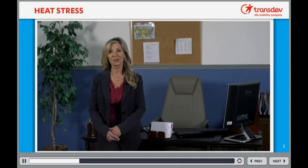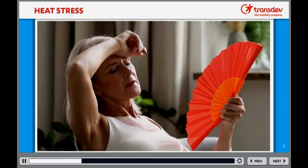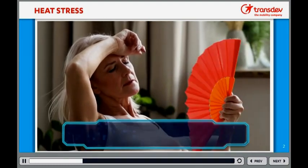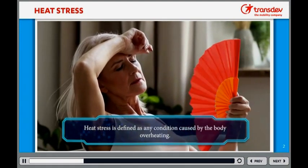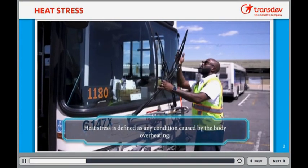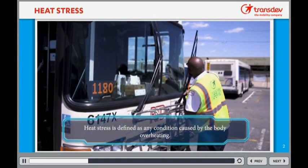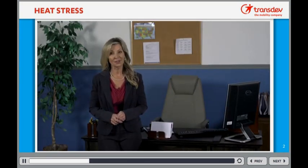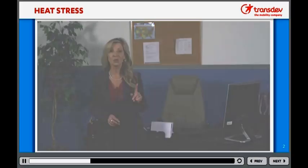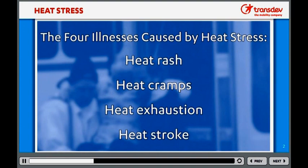Keeping this in mind, we're going to discuss heat stress and the 4 heat illnesses that are caused by it. Now, heat stress is defined as any condition caused by the body overheating. Your body overheats due to prolonged exposure to high temperatures, especially but not necessarily if you're exercising or doing something strenuous. There are 4 heat illnesses that are caused by heat stress. In order of severity, they are heat rash, heat cramps, heat exhaustion, and heat stroke.